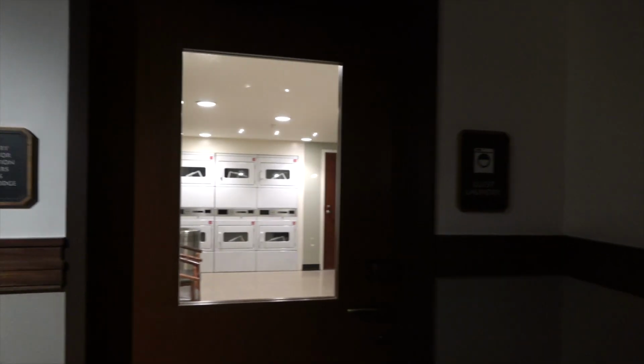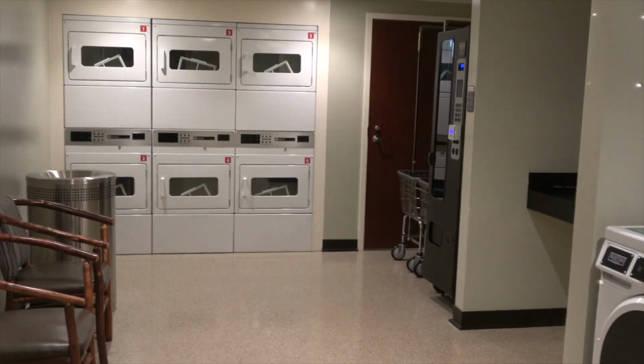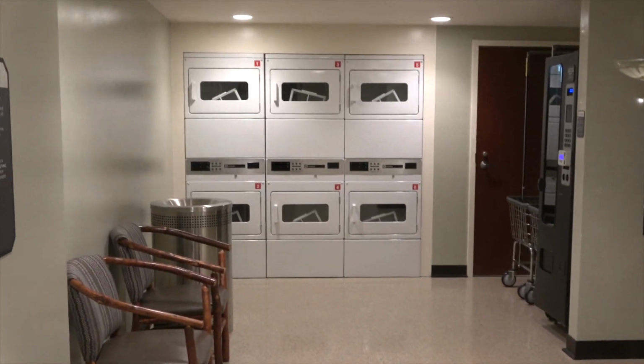We have a guest laundry. This is one of the laundries for people staying at Wilderness Lodge. So you can just open that with your Magic Band. Inside there you've got loads of washers and dryers if you want to do any laundry while you're staying here.